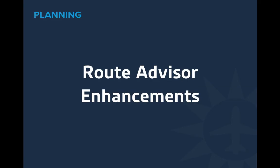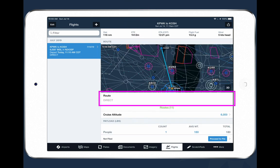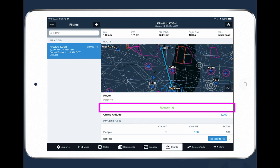Another view we've been enhancing in this flights form is the Route Advisor. For those who aren't familiar with the Route Advisor, when you are in the flight form and you're planning your flight, if you scroll down in this form, there is a route section, and you can enter a route here. But you can also tap on that green routes button. You can see in this case, it has the number 11 in it. It's telling me that there are 11 suitable routes between my departure and my destination that I've entered.